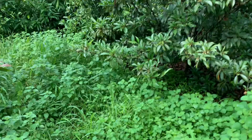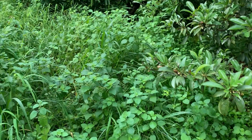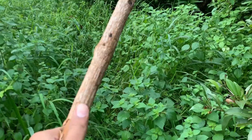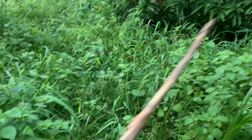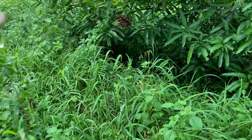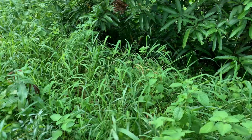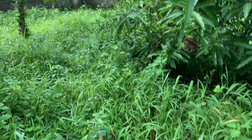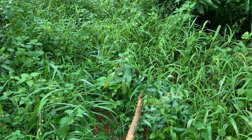Typically snakes bite only when you step on them. So what we typically do is make enough noise, giving it a chance to run away. That's a neem. It's kind of falling down. There's a mango. That's a mango there. That's a mango. This one is a neem.